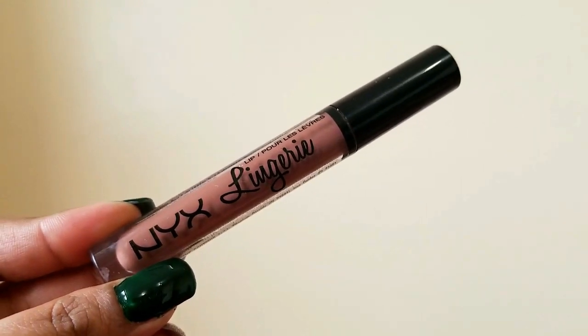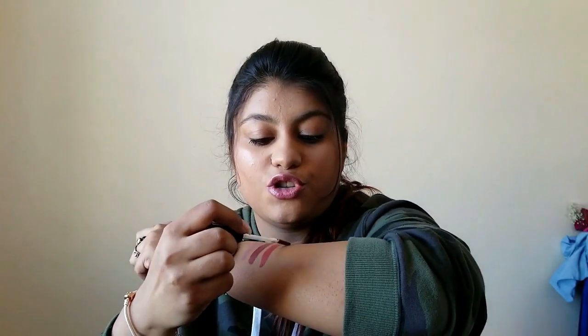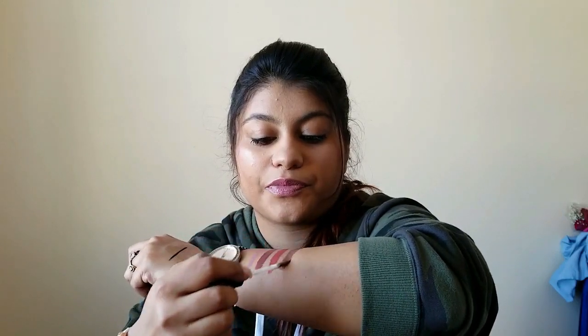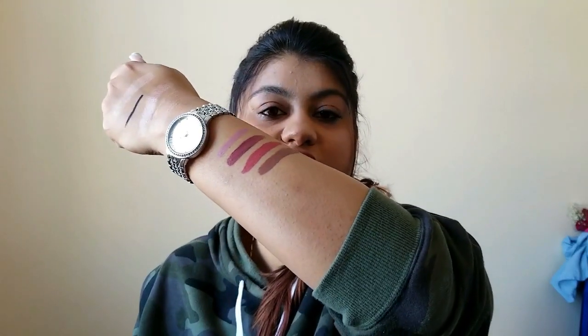And the next is also a NYX Lip Lingerie in the shade Beauty Mark. It's a beautiful brown shade, a taupey brown shade. Look at how it looks like. This is how it looks like. It's so beautiful. These are all the liquid lipsticks.